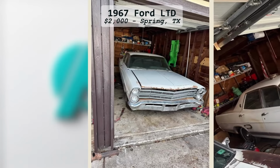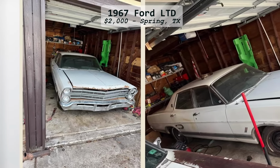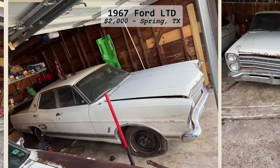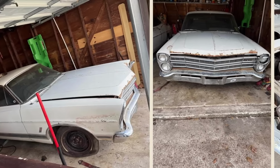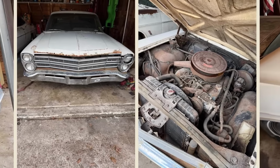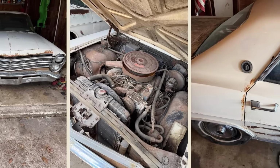Introducing the 1967 Ford LTD, a full-size classic with an automatic transmission. The exterior bodywork is in excellent condition, with all trim intact. However, the engine is seized, making this a true project car for someone willing to restore it.